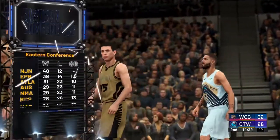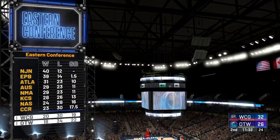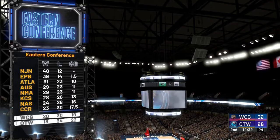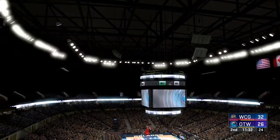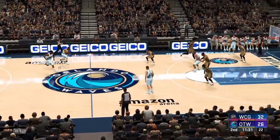Only 5 games left in the season. Let's quickly take a look at how the playoff field is going to stack up out east. They're 10th in the conference, still looking to claim a spot for the playoffs. And, of course, Orlando down 5 spots from them. Orlando trails by 6.